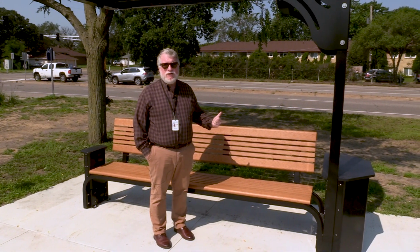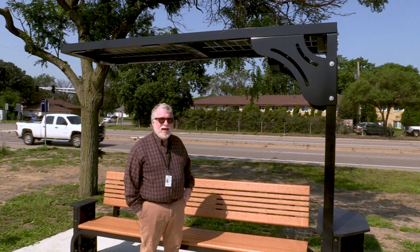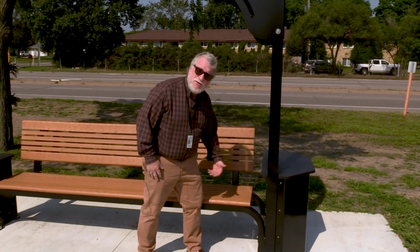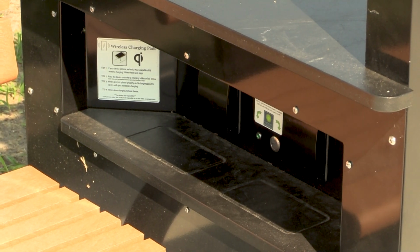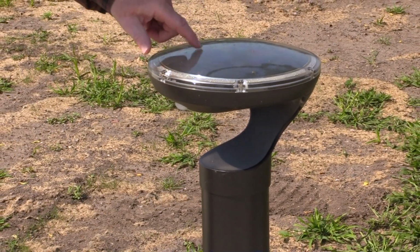This bench feature has got some very interesting elements to it, including solar on its roof. The roof keeps you out of the weather. The solar helps to charge a station in here that allows you to charge your telephone. So you're out for a walk, your phone needs charging, you can set your phone in here and it will be charged by virtue of the solar on the roof and the energy that is stored in here to help you charge your phone. The light fixtures along the pathway are also solar.